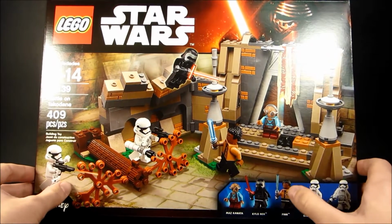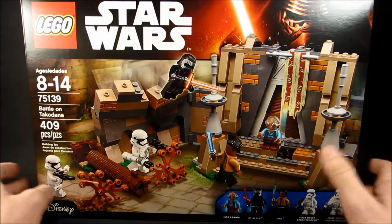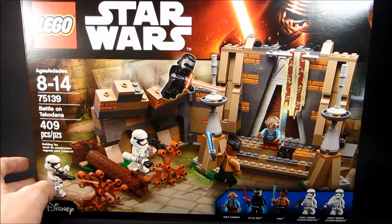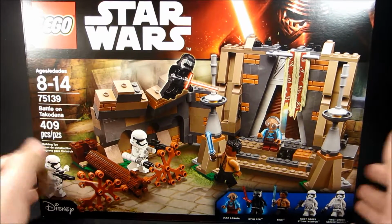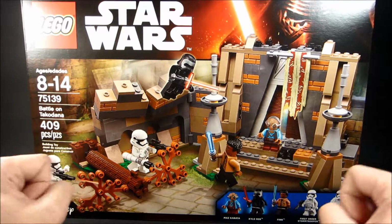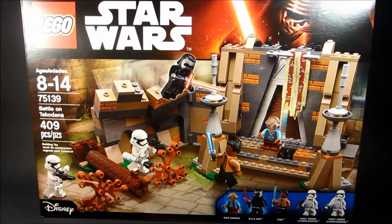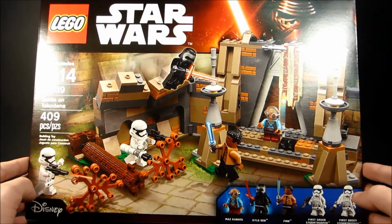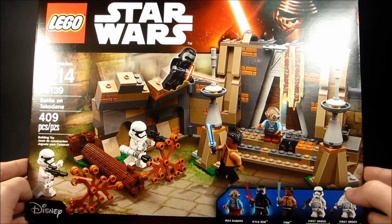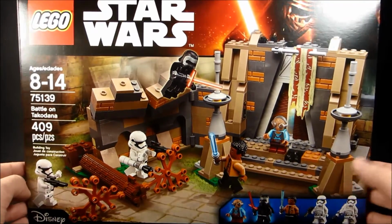So, pretty cool. I kind of wish that Kylo Ren came with the head that his hood would fit over. Hopefully he keeps that for episodes 8 and 9, where he's got the helmet and the hood goes over. But if you've seen episode 7, then you know it's entirely possible that the helmet has been lost. I'm not sure if that's a spoiler, but we never see him put it back on by the end of the movie.